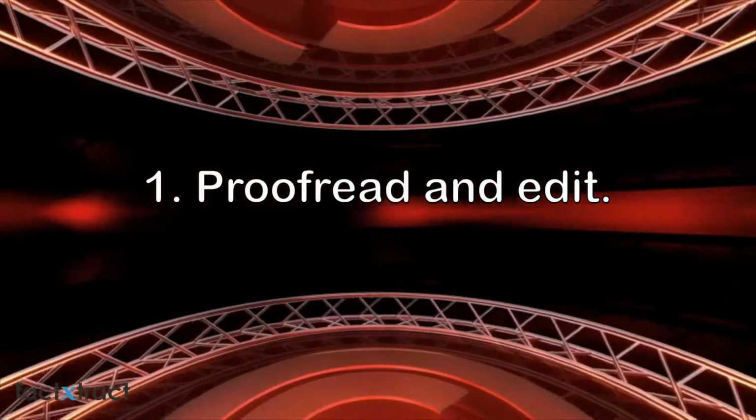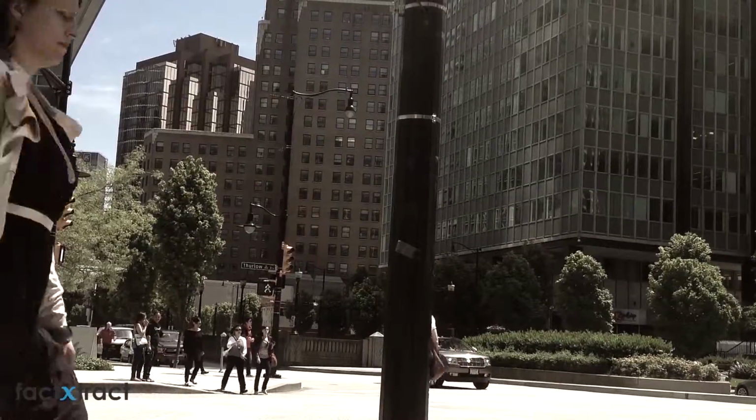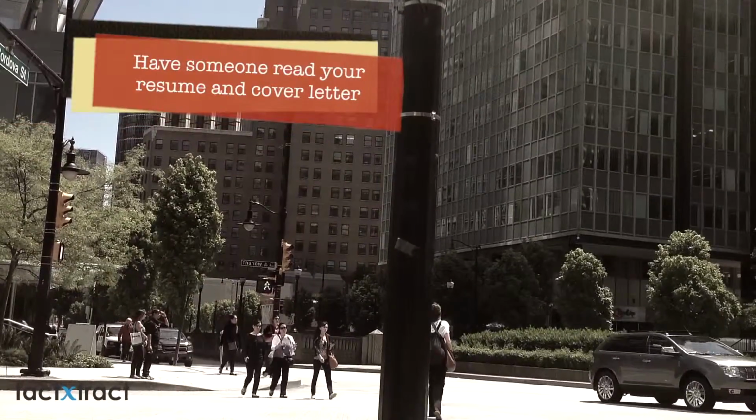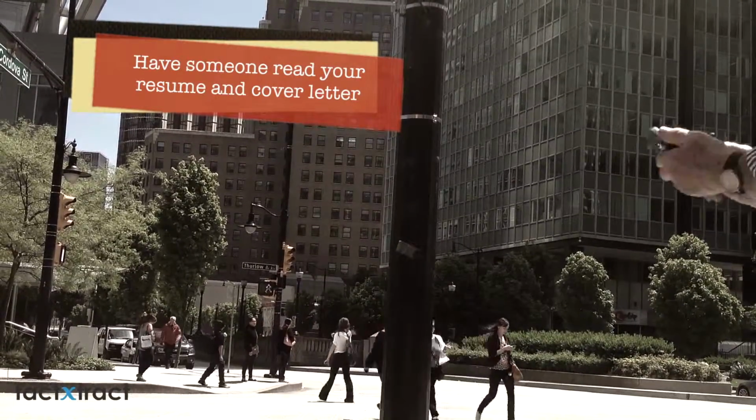Number 1. Proofread and edit. The first impression of your resume is the most important. Have someone read your resume and cover letter to check for grammatical and spelling errors.